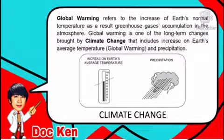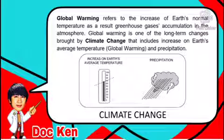So here we have two factors, global warming and climate change. The difference between climate change and global warming is that global warming only refers to the increase in Earth's average temperature, which is 14.9 degrees Celsius, while in the Philippines, the average temperature is between 25.5 and 26.6 degrees Celsius.